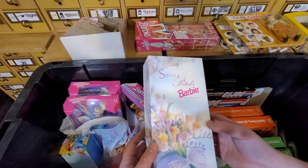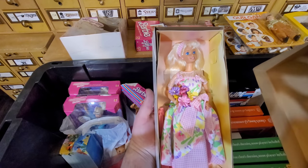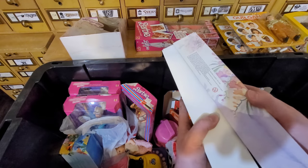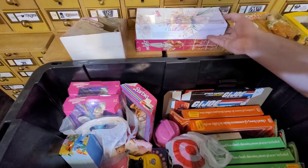Spring Petals Barbie. This is an Avon special. They had tons of Avon stuff in that house. So that's pretty cool. I'll have to show that to Juan. He used to work for Avon. If you guys watch the video, Juan is a guy who I actually met buying some toys from him. He's a pretty nice guy. But whenever he finds toys and things of that nature, he brings them over and I buy them from him.